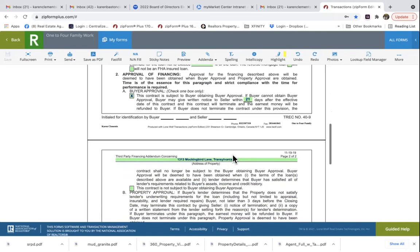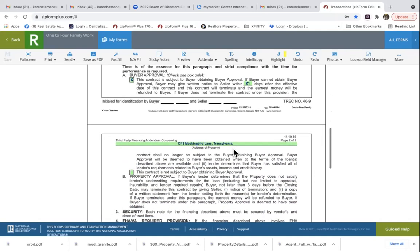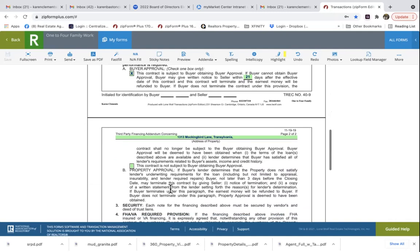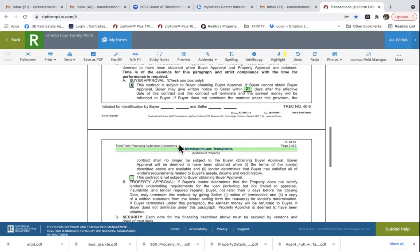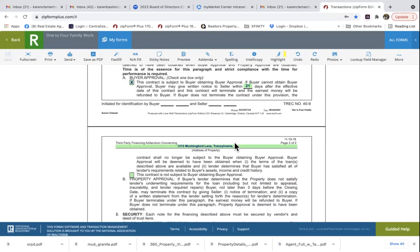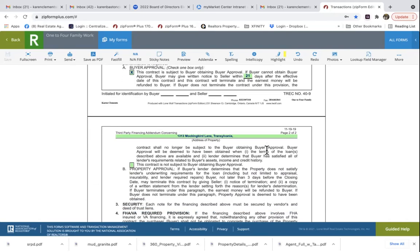Big things you need to understand about the third party. The third party is a finance contingency. And there's two parts to that. Part one, buyer approval. Part two, property approval. They're two different things. The addenda says the buyer has 21 days to get buyer approval. This is pertaining to the human being, to him getting his credit checked, his assets, his income, his job verified. It has to do with the human getting approval from the lender.